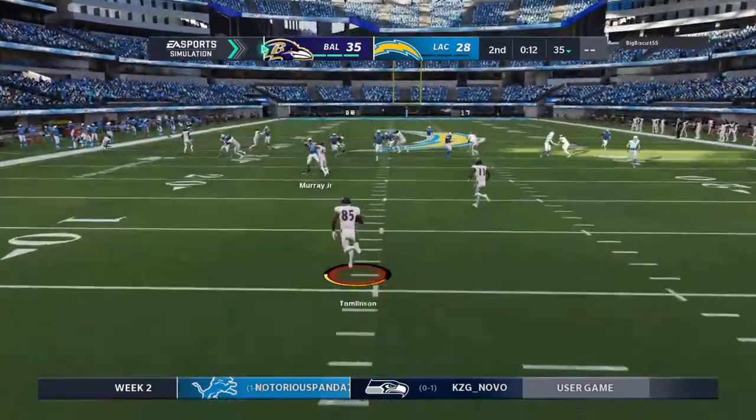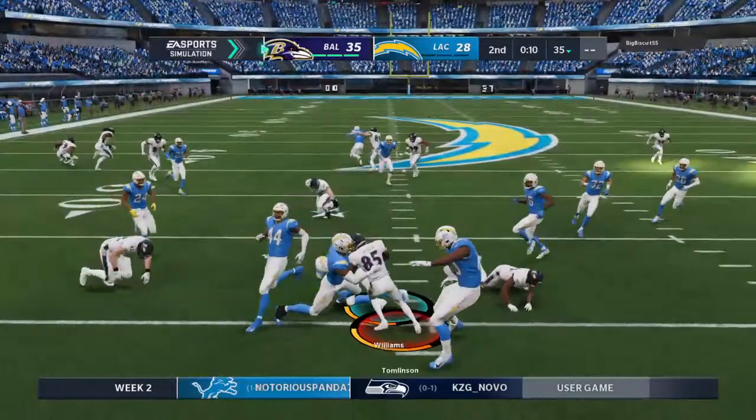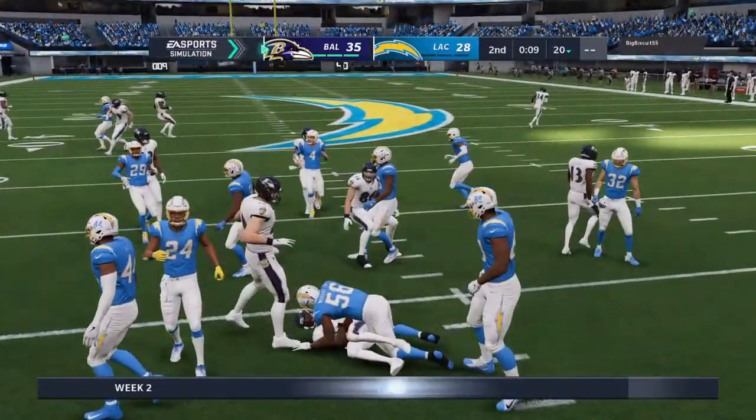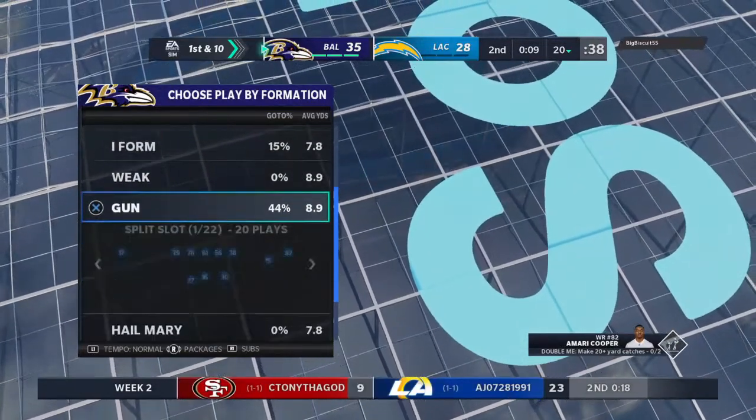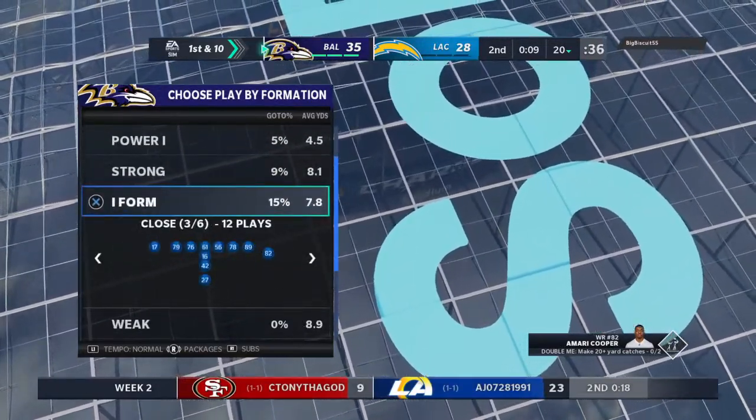Taken about 7 yards deep. And that decision to bring it out ends up not being a good one. Cost him about 5 yards as he's tackled at the 20. At their own 20-yard line.